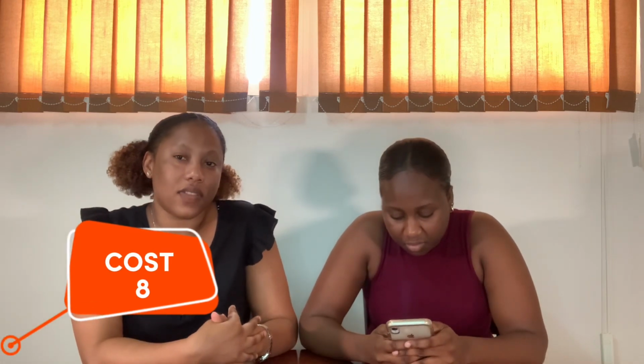Cost, I'd honestly say I think it's affordable, being that it's leather material, and like I said, the material is durable. I give them an 8 out of 10.